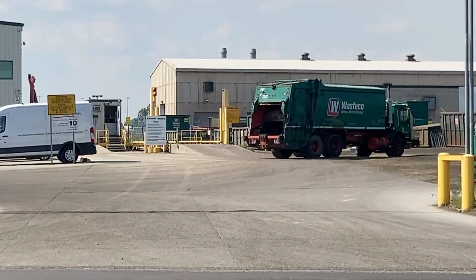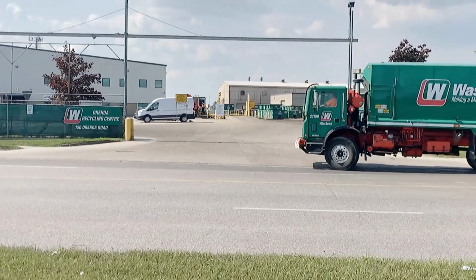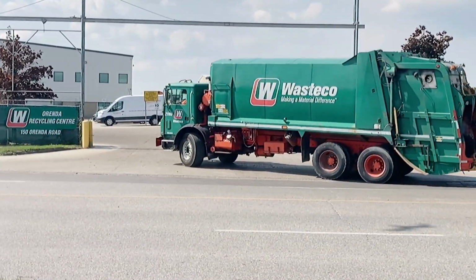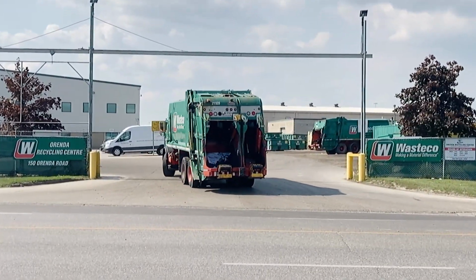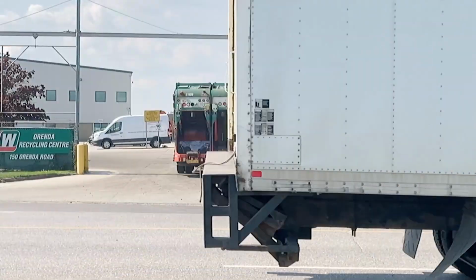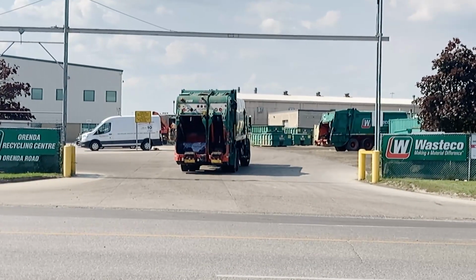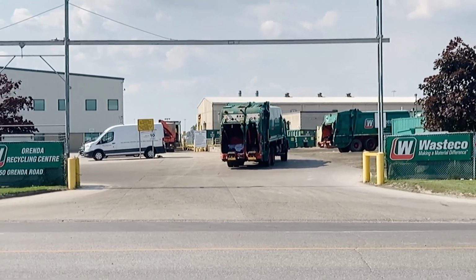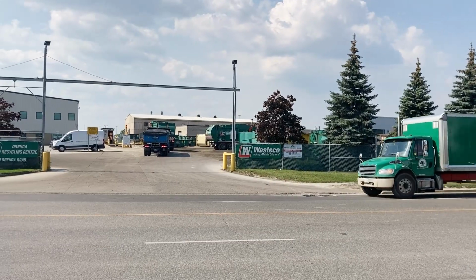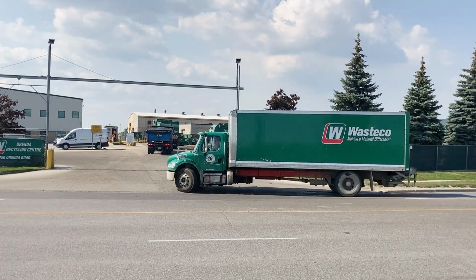Many of the larger waste management companies have their own recycling centers where trucks can go to offload the contents into huge piles, and this will later be sorted and processed further. In addition to their own trucks pulling into this facility, the industrial recycling center in this video seems to accept waste from many different companies, and at times there was a lineup of trucks waiting to get in.